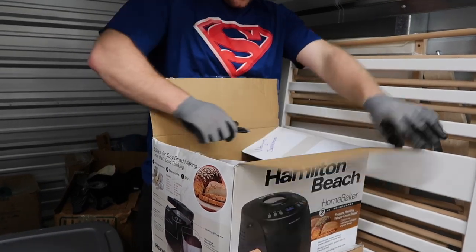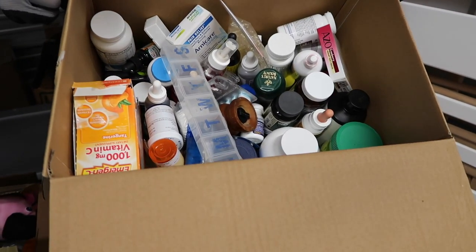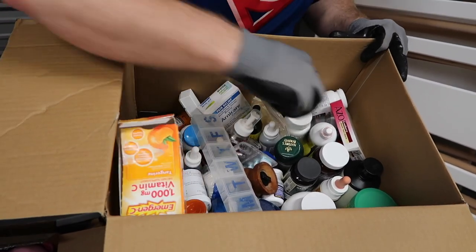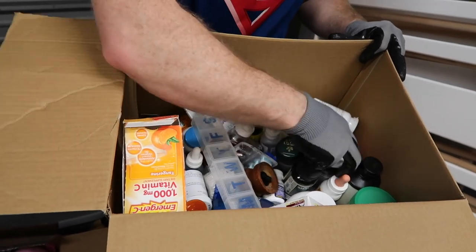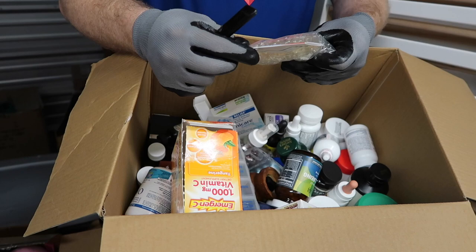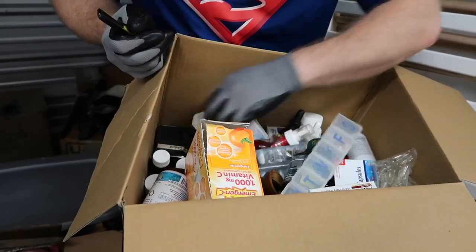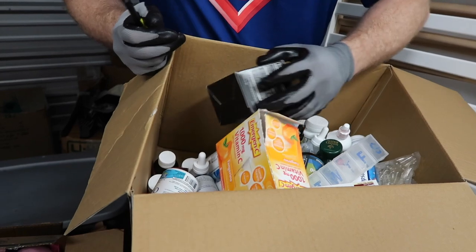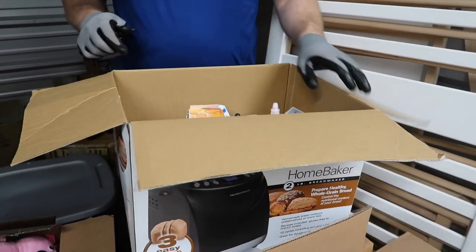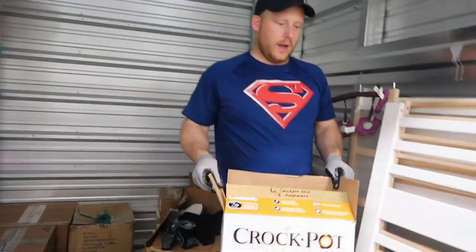Are you guys dying to see what's in here? Oh my gosh, it's the medicine cabinet. This stuff's actually not cheap, but it's pretty much empty. As long as it's not expired and it's new. Whoa, what the heck? Empty capsules? Make your own. I don't know how. Alright, let me get these boxes out of the way real quick and then we'll continue. Alright, we're back.